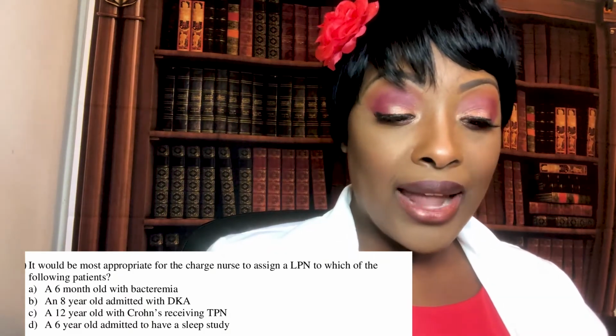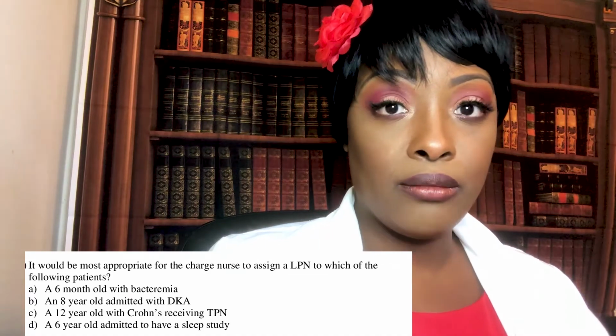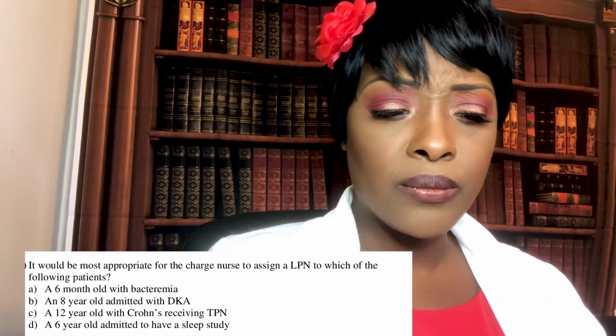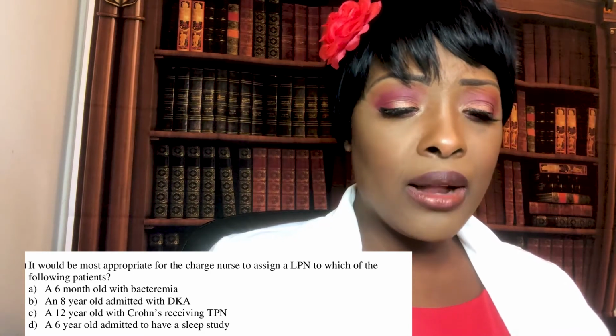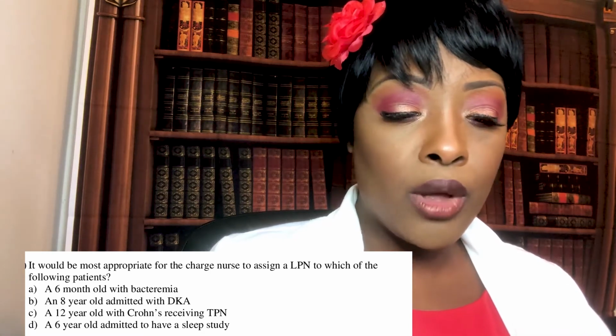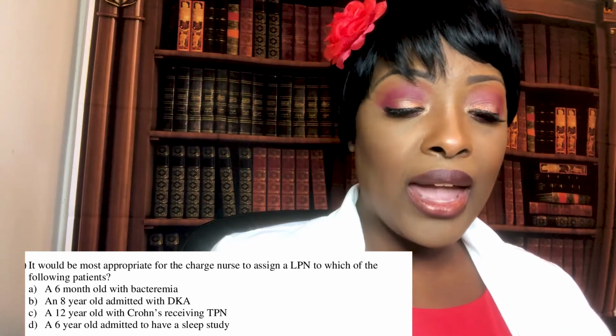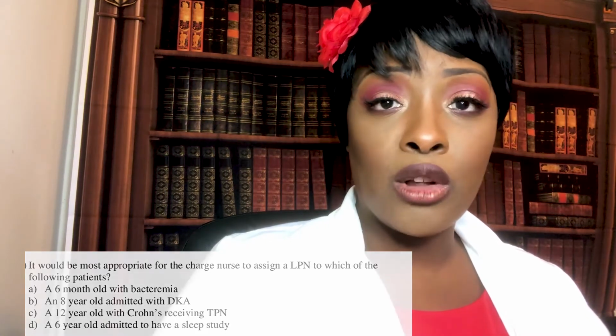And the correct answer, guys, is D, the 6-year-old. They're just there to have a sleep study, so they're the most stable patient, okay? A, B, and C are all unstable. A's got bacteremia. B is going through DKA. C has Crohn's, and they're getting TPN.